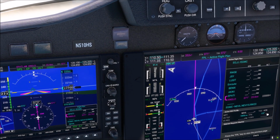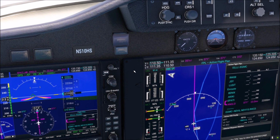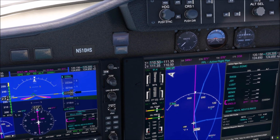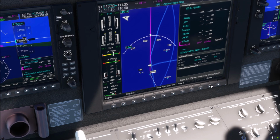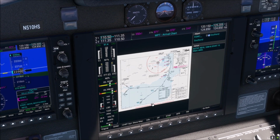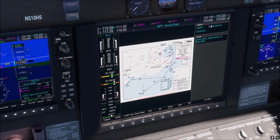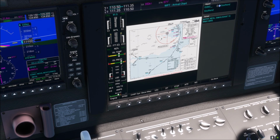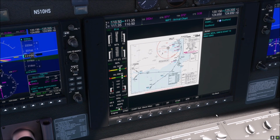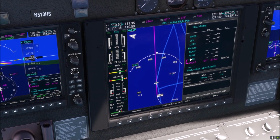So top of descent 4 minutes 55 seconds. So I think you can get charts on this. So Southend, there we go. I can't get any closer to the screen, so really not much use to me. Let's go. I'm just going to do the same here.